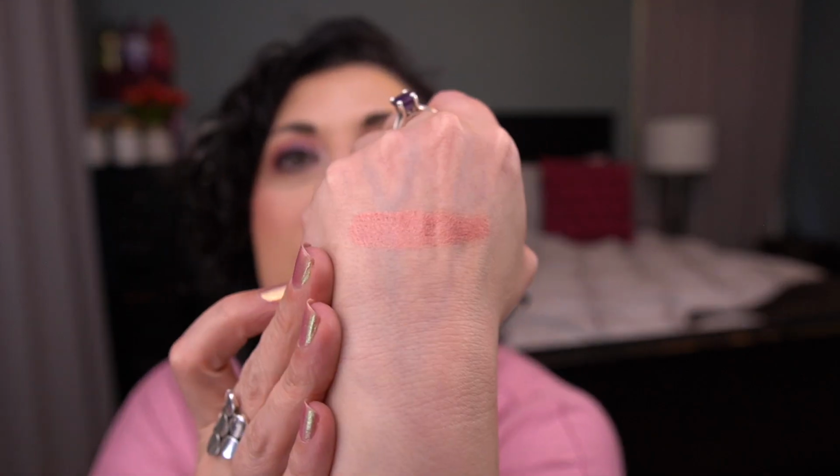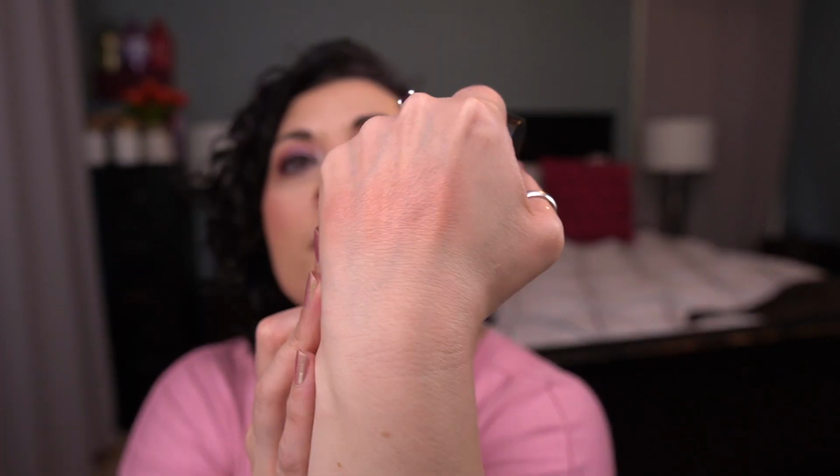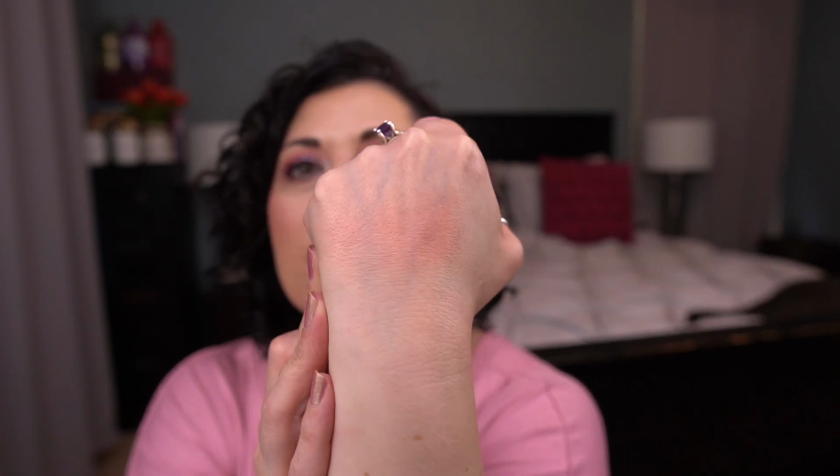And there is the blush. Let me just do that. There we go. You can see. Very pretty. I would say a little bit more shimmery than I thought it would be, but I do like the color.